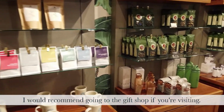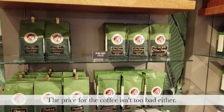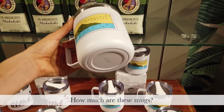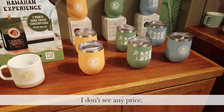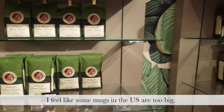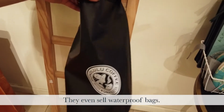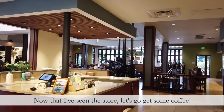I would recommend going to the gift shop if you're visiting. The price for the coffee isn't too bad either. These stainless steel mugs also look nice. How much are these mugs? I don't see any price. As you can see, they have many products. I feel like some mugs in the US are too big, but the ones here are just the right size. They even sell waterproof bags. Now that I've seen the store, let's go get some coffee.